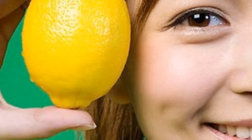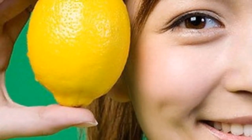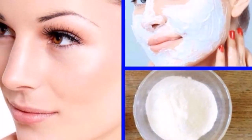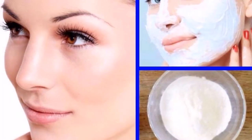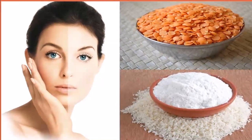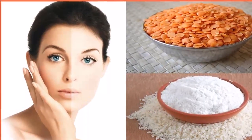Important, if you have any open wounds or injuries on your skin, don't use this recipe. Lemons are so acidic that if their juice gets into an open wound, it will cause significant pain. If you are allergic to citrus, don't try these recipes out as well. Recipe number 4.